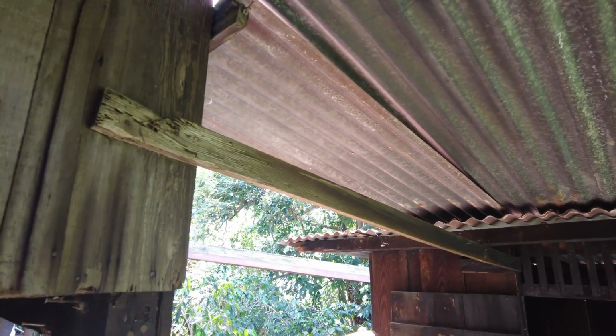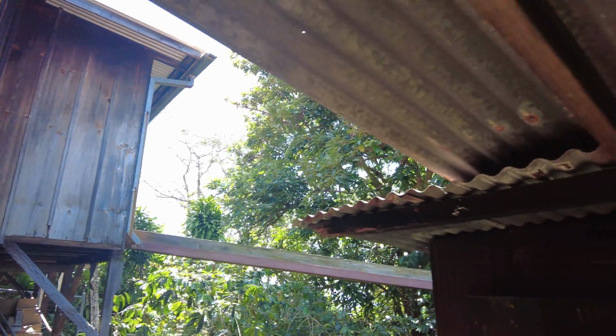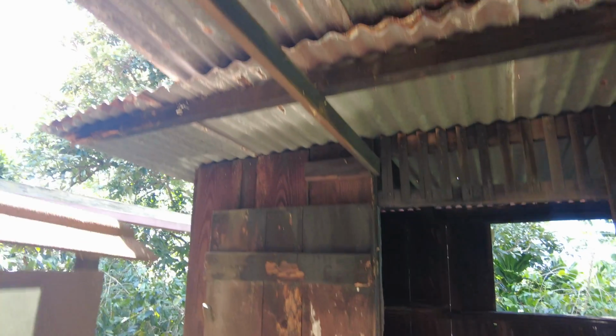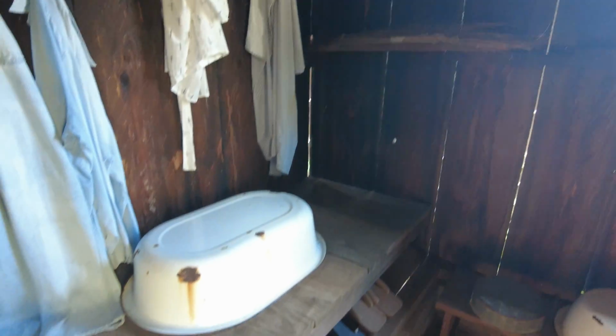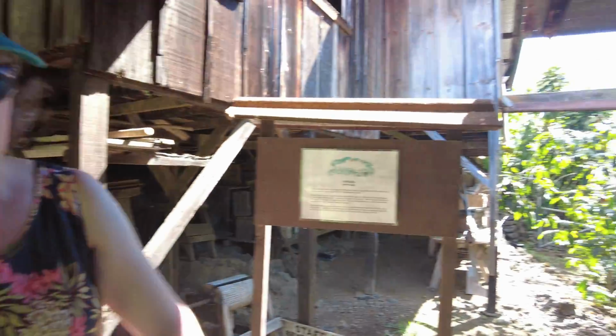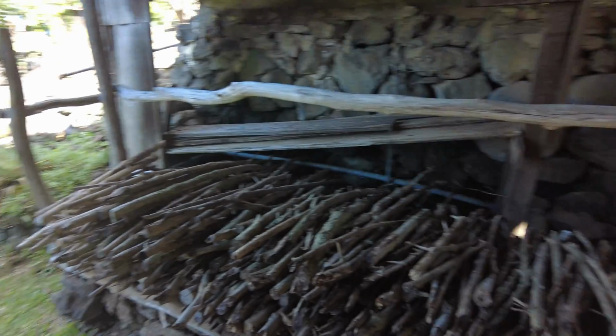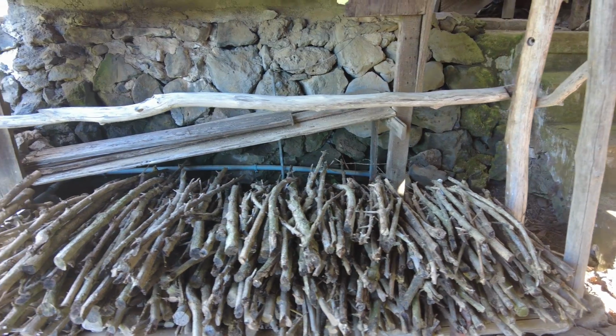So of course, with the metal roof, that allowed them to use a catchment system for water. You can see there's a trough running there that comes across into the storage tanks. Had a bathhouse here. The bathhouse, they would heat the water. Right, yeah, so the bathhouse had heated water, hence why there's boxes of kindling here and more branches here for the fires.